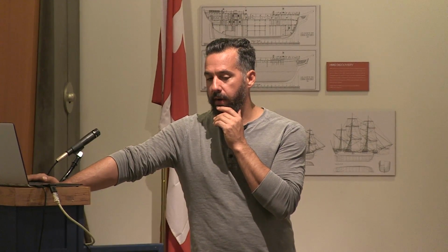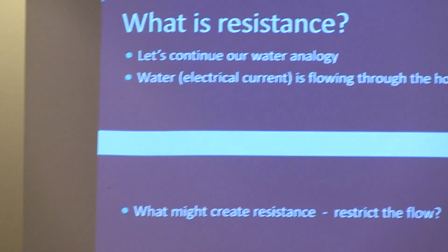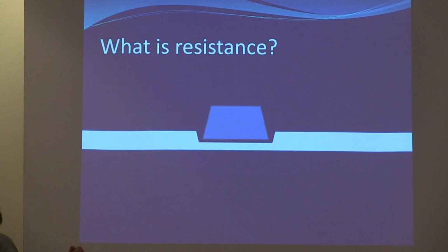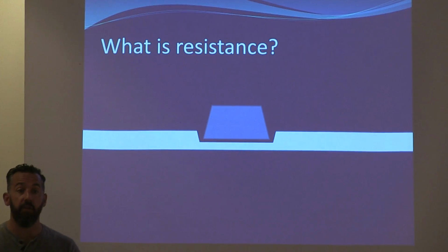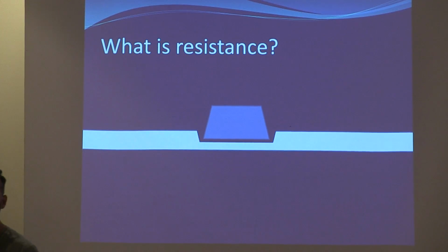So now if we're thinking about resistance, what is resistance? Well, resistance is effectively limiting the flow. It looks like a choke point. It'd be like putting your foot down on a water hose, or kinking a water hose. You're limiting that flow so that it's a reasonable amount of flow, and that's what a resistance is.